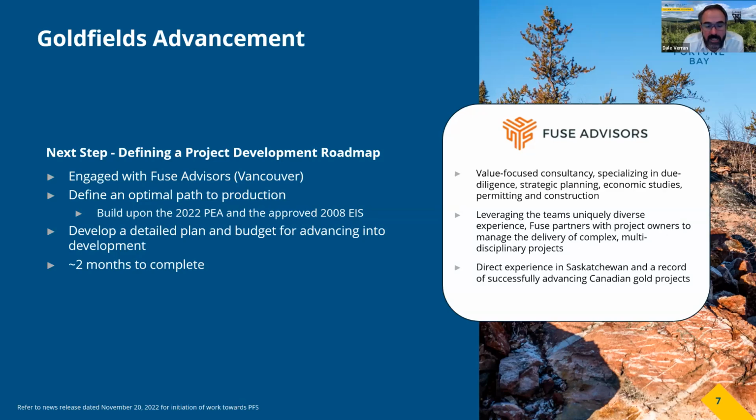It will also develop a detailed plan and budget for advancing the project into development, whether that be at a pre-feasibility level or directly to a feasibility level. And the study is going to take around 2 months to complete, and we look forward to reporting on results for that study when it becomes available.